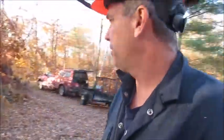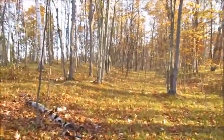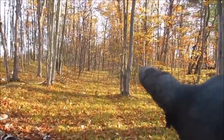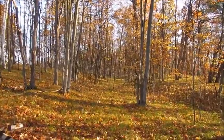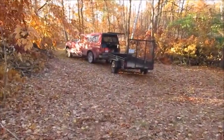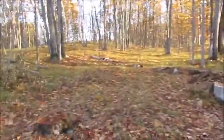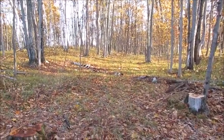I'm up here for another day of cutting wood. It's about 8:30 actually. So the first thing I'm gonna do is clear up some of the small brush around here and make a road up in here. And there's some nice maples right here I'm gonna cut, and farther down. So I'm gonna get at it here. I got my trailer and my truck ready. And once I get some wood cut, I'm gonna have to back up in here to get it.